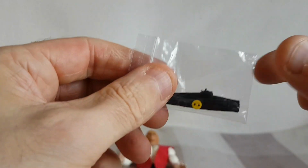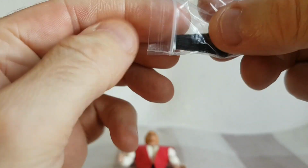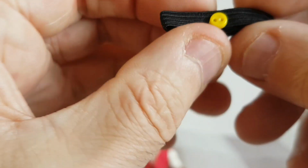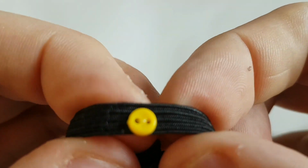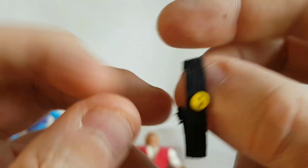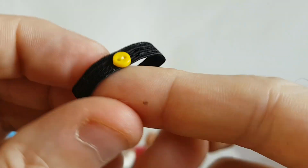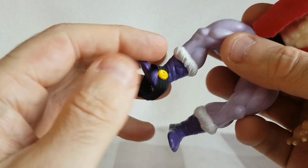I also picked up this reproduction belt, so let's get that out. This is a fairly close reproduction of the original item. I did, however, notice that the button that was sewed on hasn't quite been sewed on into the middle. It's slightly nearer the bottom here, as you can see, than the top, but that's all right. I'm not too worried about that. Hopefully it will look okay on the figure. It's nice and stretchy. So let's see if we can put that on now.